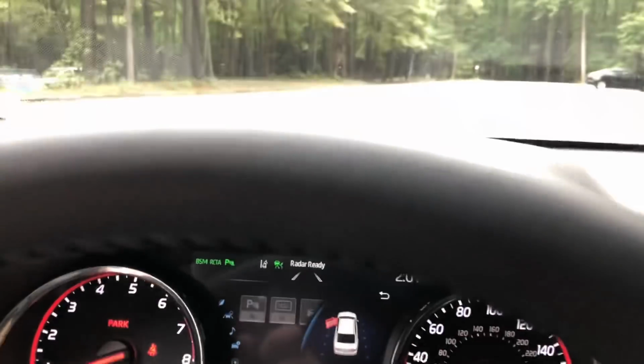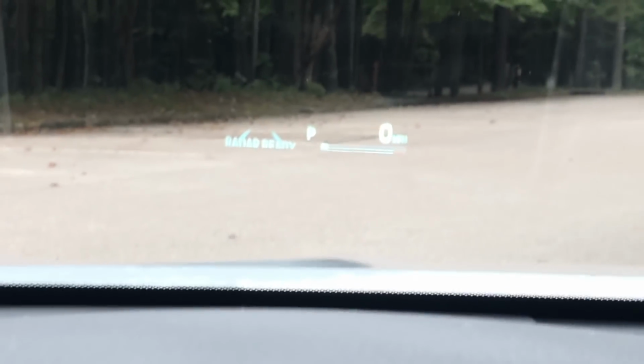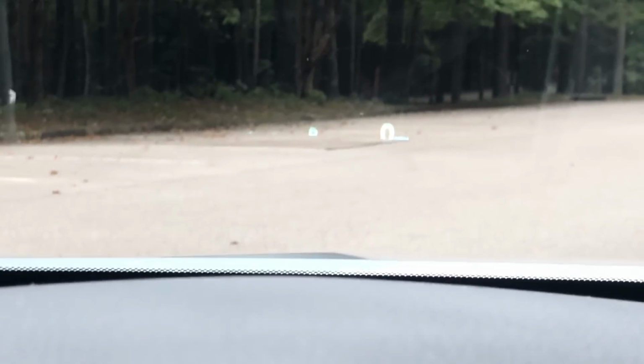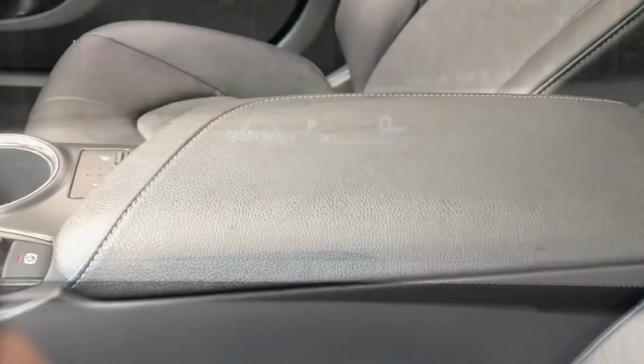What do I mean by heads up display? Look at this, ladies and gentlemen. This actually shows us on the windshield what we're doing for radar cruise control, miles per hour. It'll show us navigation, audio, messages, and also the telephone.